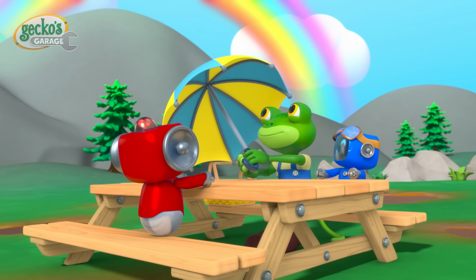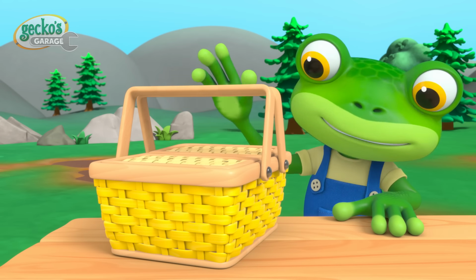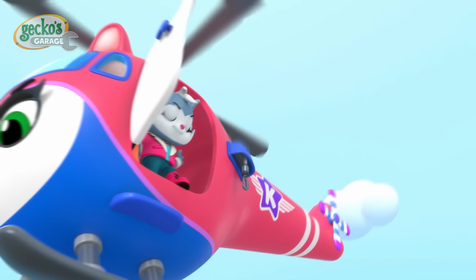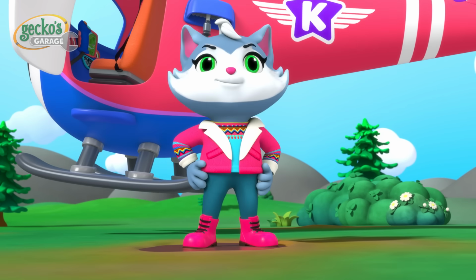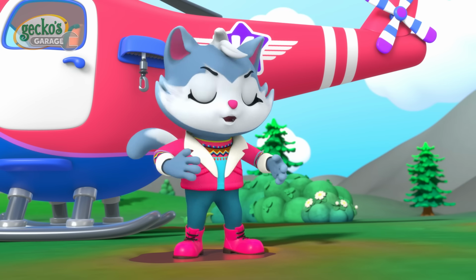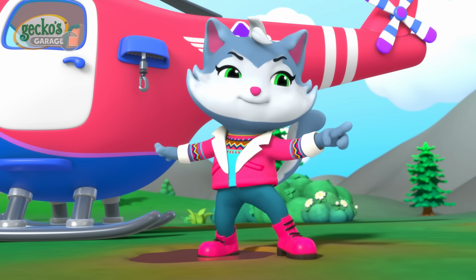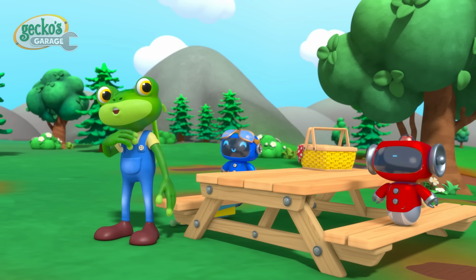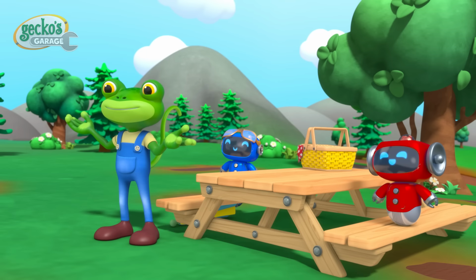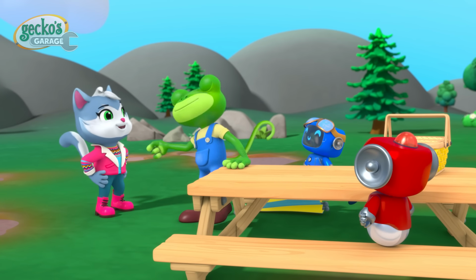Phew. Thank goodness it stopped raining. Now we can get on with our picnic. The name and the rescuing is the game. I'm here to keep everyone safe. Hello, Cat. I'm Gecko, and these are the mechanicals. We're just having a picnic. Would you like to join us? Ooh. Do you have any tuna sandwiches? I think so. Are there any left, Tilly?